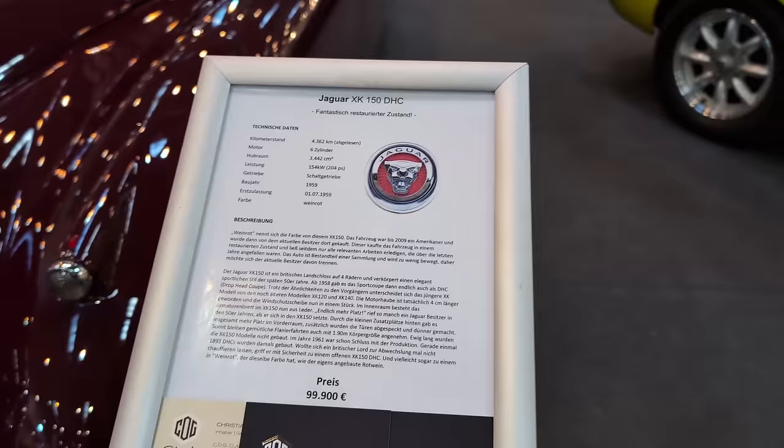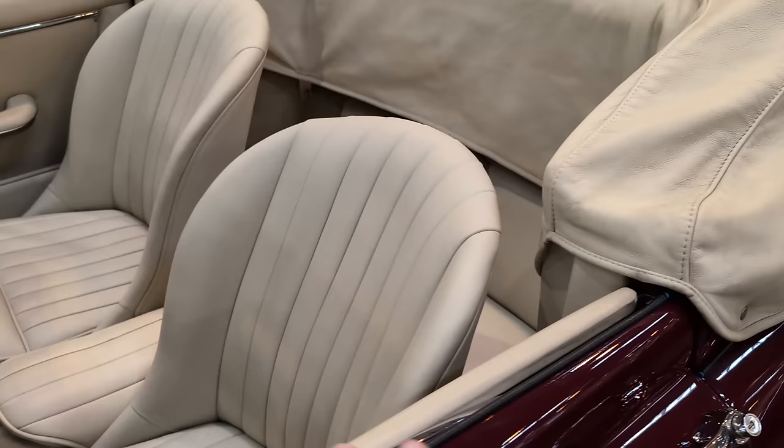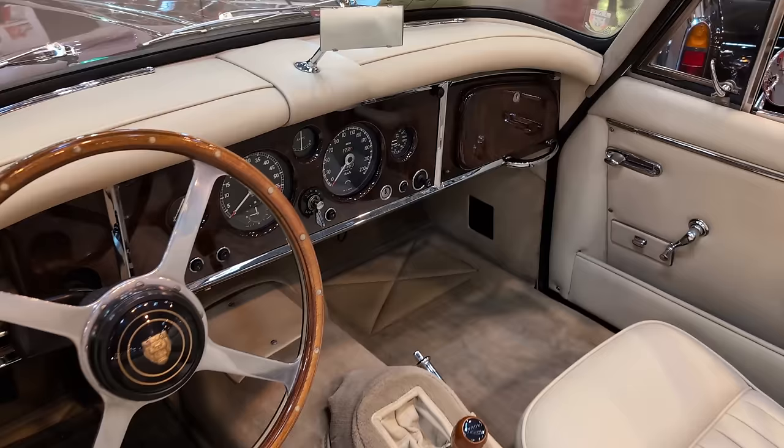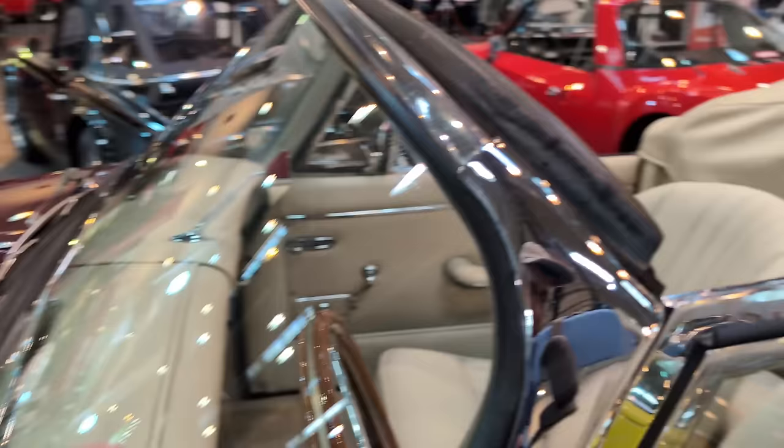Let's have a look at the interior. So custom bucket seats. It's kind of fun. Oh, look at that steering wheel. Wow, that's a very nice steering wheel. Custom wood dashboard. So you're getting a lot of money here for 100,000 euros, I would say. Let's have a look at the pillar chrome. Camera's behaving. Looking pretty good. Passes the test.